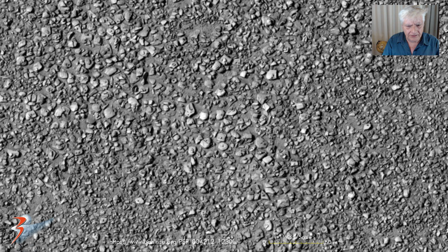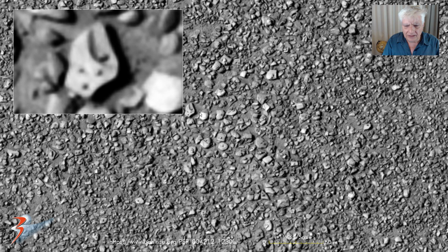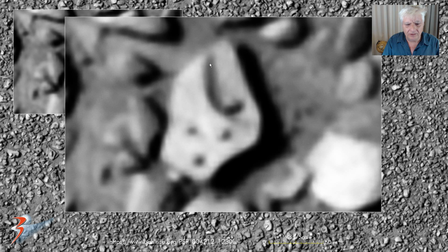Multiple strange anomalies over here, but I'm going to focus on this one and then on these over here. So this one's about 15 meters long by about 10 to 12 meters wide. Got this carved out part to it there, straight edge running through there. We've got some geometry and symmetry on this side, and then 3 dark spots, sort of same size, arranged in a triangular pattern.